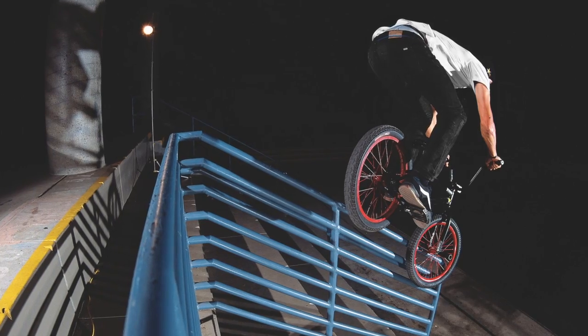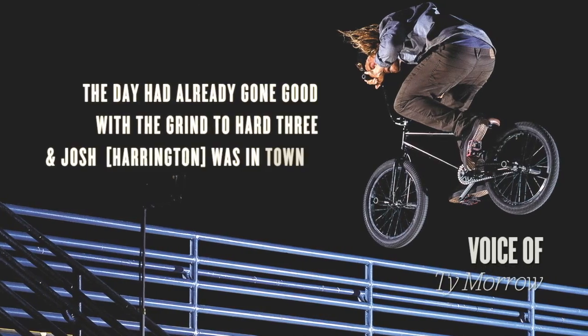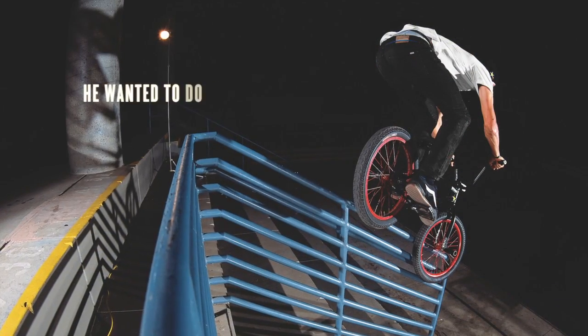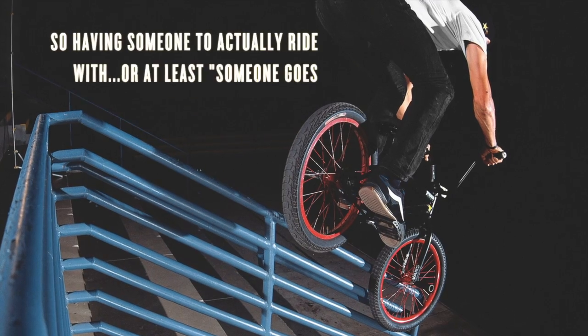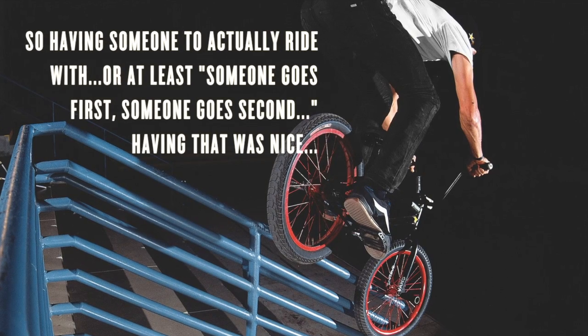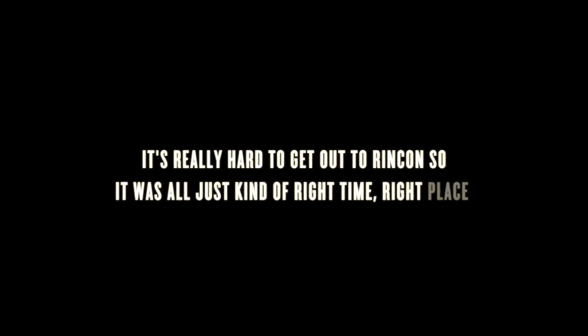Fortunately for Ty, Josh Harrington was there, and he wanted to shoot stuff there as well the same night, and it took some of the pressure off of Ty because they both were trying to ride, so they could share the limelight for a minute there. That day had already gone good with the grind hard 3 and stuff, and Josh was in town and he wanted to do the overtures on it and everything. So having someone to actually ride with, or at least someone goes first and someone goes second type of thing, having that was nice. It's really far to get out to Rincon, so it's kind of just the right time, right place.